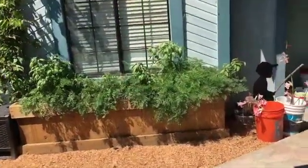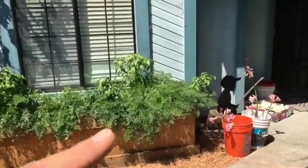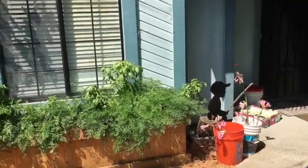Today we're going to show you a tour of our garden. It's really big. All right, let's go check it out. So I'm going to start the garden tour in my courtyard where the front door of my house is.